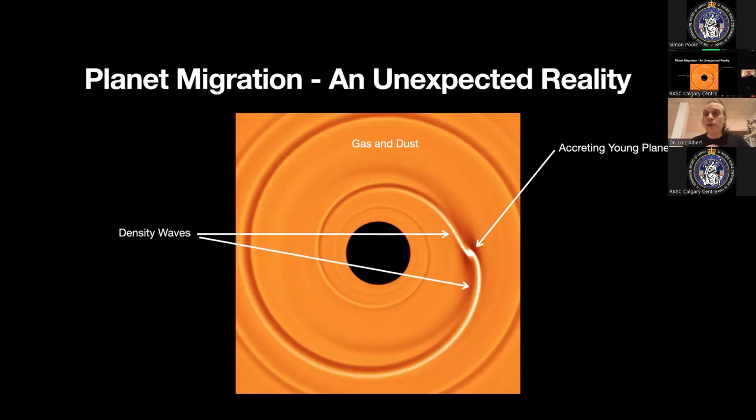Another thing that was never expected until we found the first exoplanets is planet migration. Okay, it was completely unexpected, but now it's fully explained. And the planet migration is that planets that you see now did not necessarily form where you see them. They likely formed elsewhere, farther away from the star, and migrated inside through interaction with the gaseous protoplanetary disk. And it's purely a gravitational phenomenon.